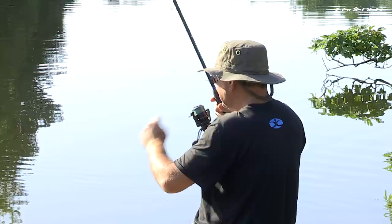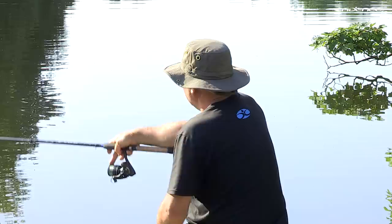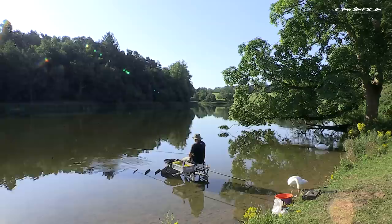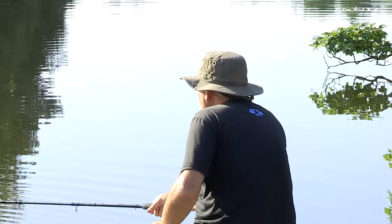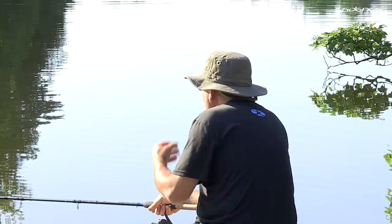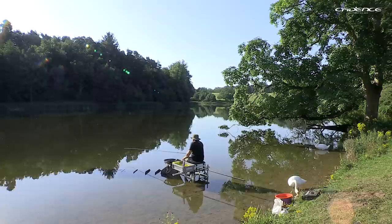Well, the sun's lifted above the trees on the far bank now, and I've had to put my hat on because the sun's really bright. It's going to be an absolutely beautiful day. And at the moment, I'm just getting the odd indication and there's still bubbles coming up. So I know there's still tench out there feeding. They're obviously rooting through all the silt, and that's where they're kicking up all the gas in the silt and creating the bubbles. So I've just changed over to half a worm at the moment, just to give that a go.